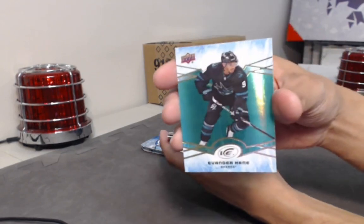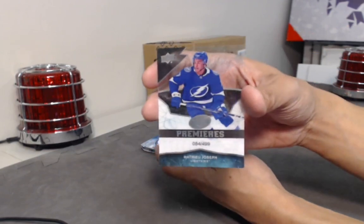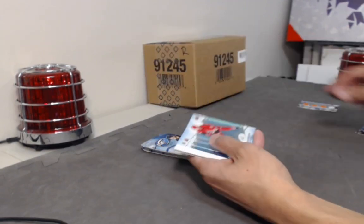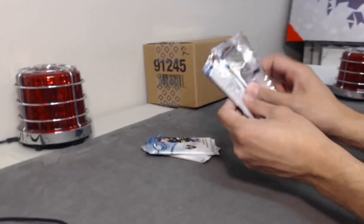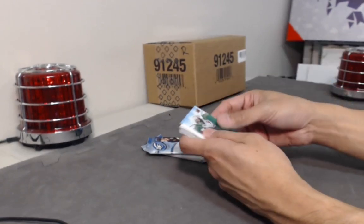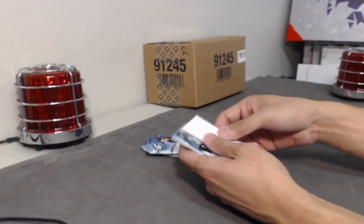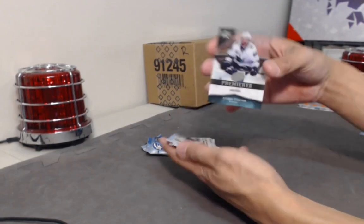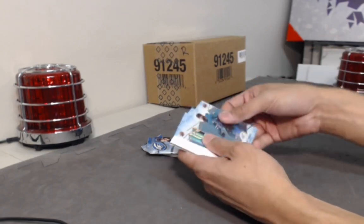Evander Kane, green. And Matthew Joseph to $9.99. Good call, Shauna. Would hate for that one person, and you have three, and it goes to someone else. Eric Staal. And Rourke Chartier to $9.99.